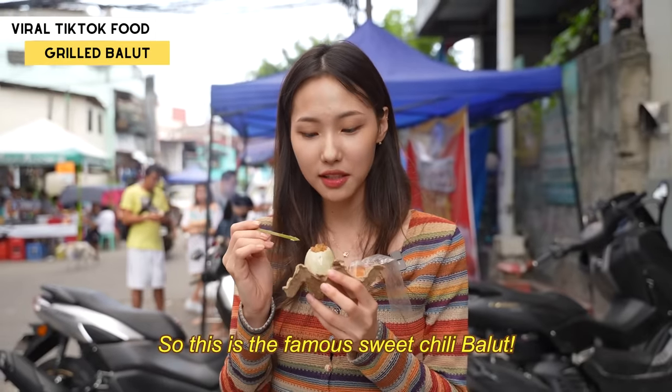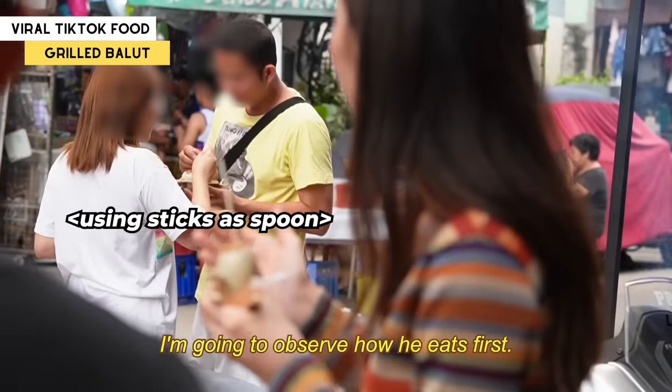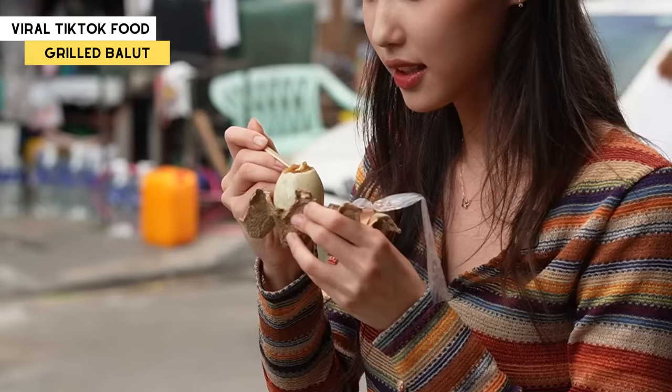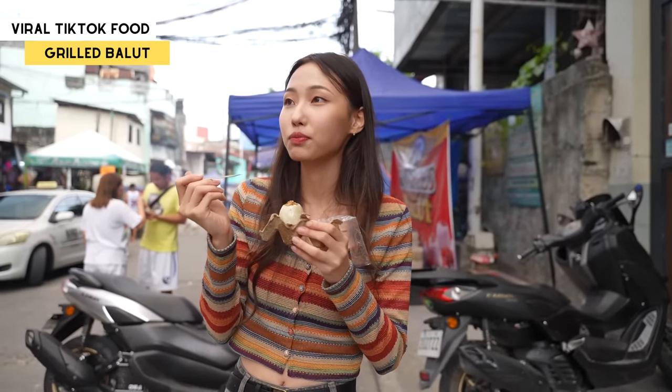So this is the famous sweet chili balut. I'm gonna observe how he eats first. Parang how they're eating is not the OG way, ha? Right? They're eating it like this. I'm gonna try it that way. So it's got something on top. I just got the balut side.